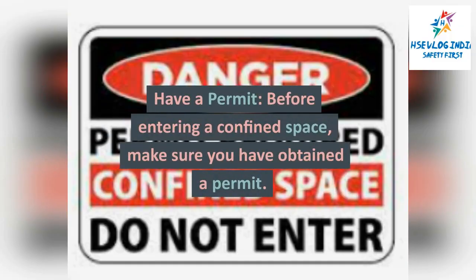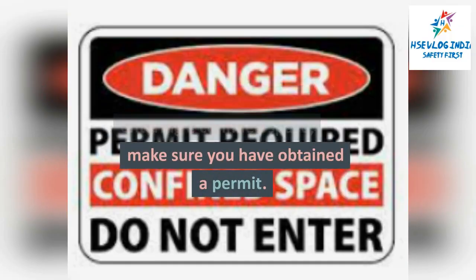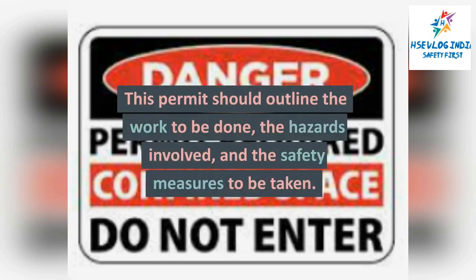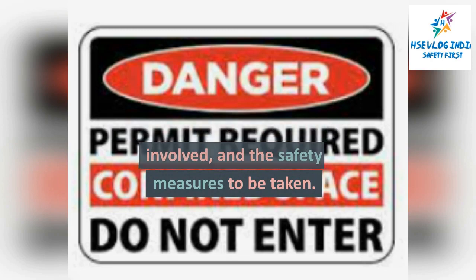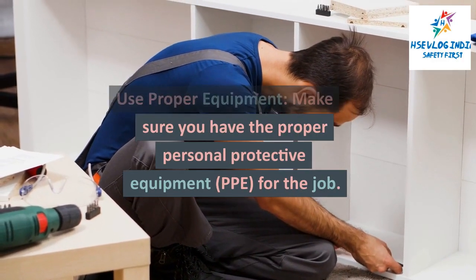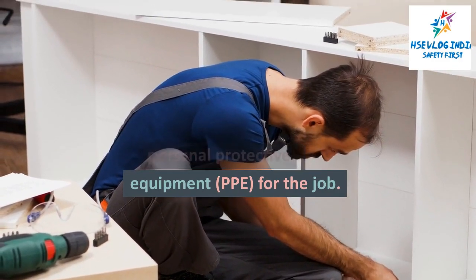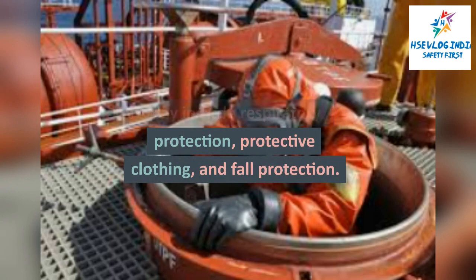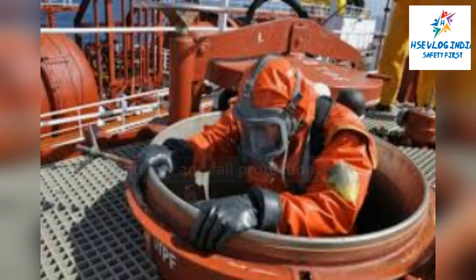Have a permit. Before entering a confined space, make sure you have obtained a permit. This permit should outline the work to be done, the hazards involved, and the safety measures to be taken. Use proper equipment. Make sure you have the proper personal protective equipment, PPE, for the job. This may include respiratory protection, protective clothing, and fall protection.